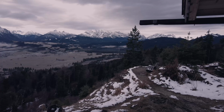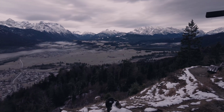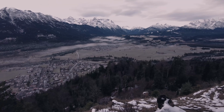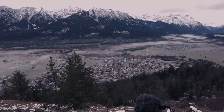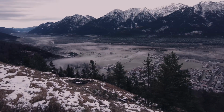I think I'll try a few more compositions, and then I will go back down, and I don't know what I will do after that. I may go back home, or I may drive to a very nice little lake which is very close to where I am now, and see if I can photograph anything there.